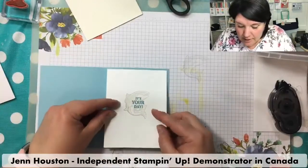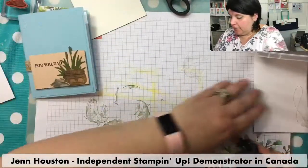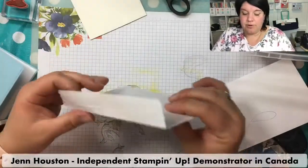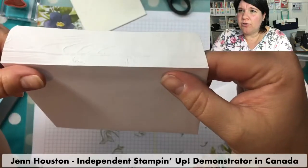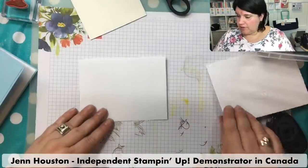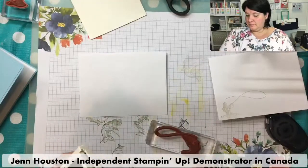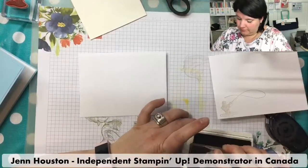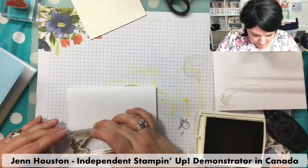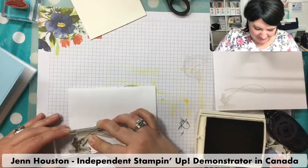A little element of surprise when you open it up. Boom. Okay, now for the envelope. I think we're good. I don't know if you can see this, but I used that wood grain embossing folder and I embossed the flap. And then once again, I'm just going to use this fisher dude on the front. Making it straight. Follow the little waves around his legs. There we go.